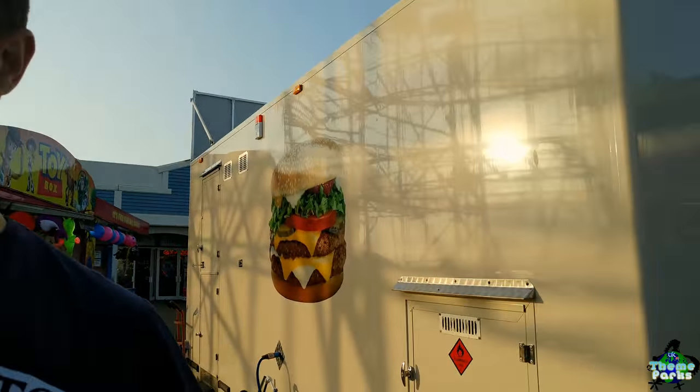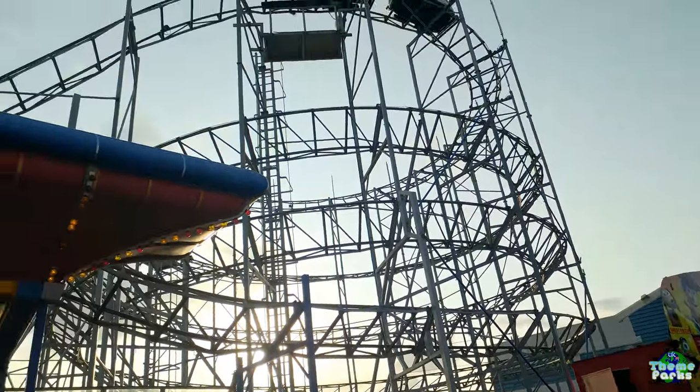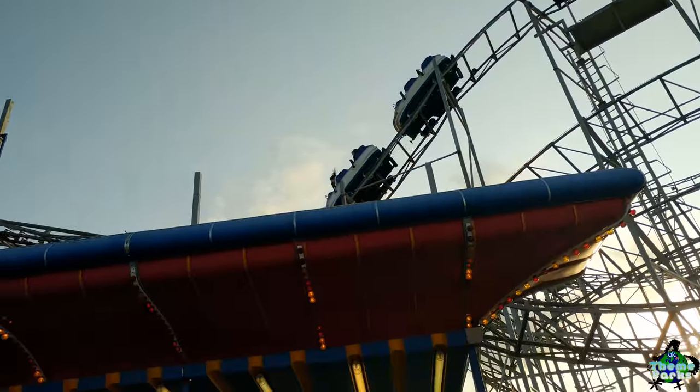We've come round to the front of the ride now. There's a lovely burger van here. Everyone likes a good burger. We may nip one of those in later. The ride's just about to go round, so if you have a quick look at the ride, we have taken a video of it. And we'll pan across to the front of the ride.